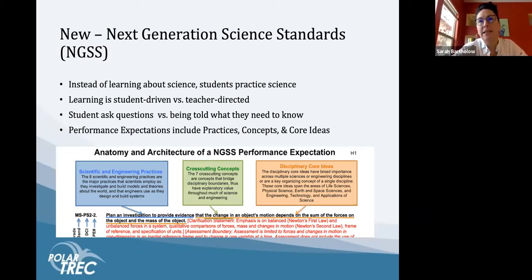If anybody is curious about more about NGSS and what it really encompasses, I'd be happy to tell you more about it. But it's basically about student-driven learning rather than teacher-directed. So less lecturing and more exploring, more like the real practice of science, rather than just being told about what science is like. That's the idea, and that's where I'm coming from and adding that as much as I can, as well as the informal educator piece.